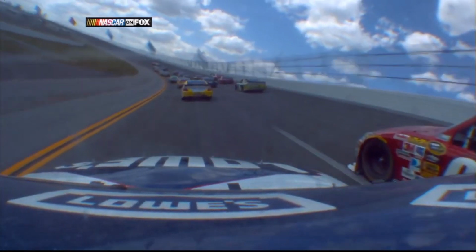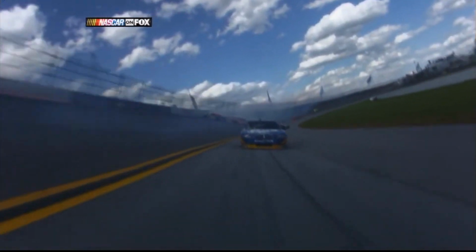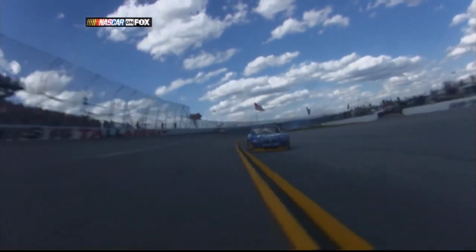Riding with Jimmy Johnson. Spin in front of you, spin in front of you, spin in front of you. Stay to the bottom, stay to the bottom. That man was lucky. Clear.